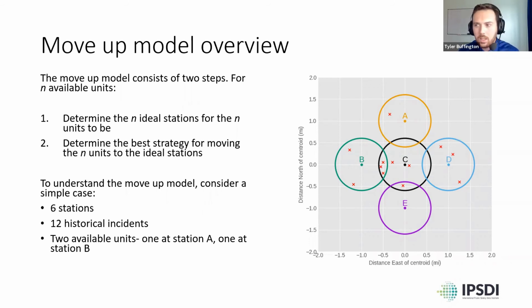So if we have only n units available, then we have to determine the best n stations for them to be. And then once we've determined that, we have to have a movement strategy. We say, okay, what's the best strategy for moving units from where they are to where we've determined that they should be to maximize coverage? So I created this really simple example of the move up model to give an intuition for how it works, because it can be a little bit overwhelming when you just look at how it runs on actual data.